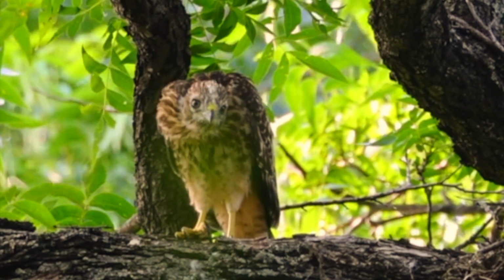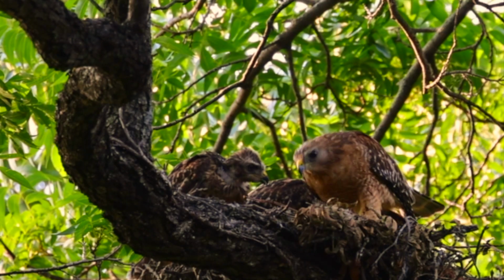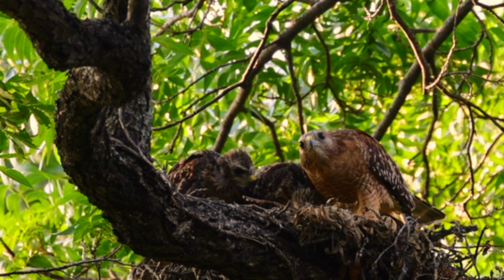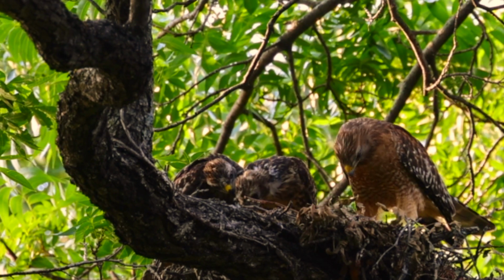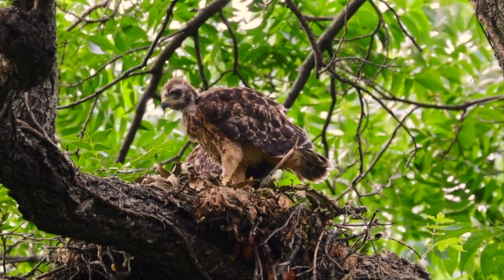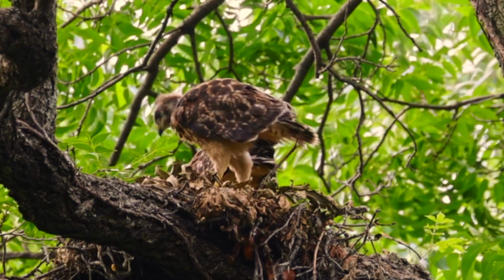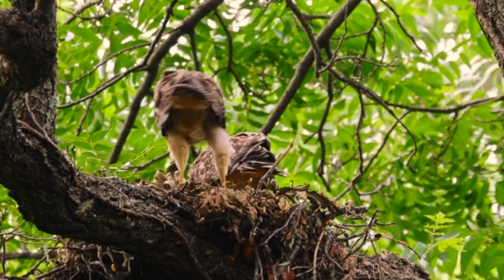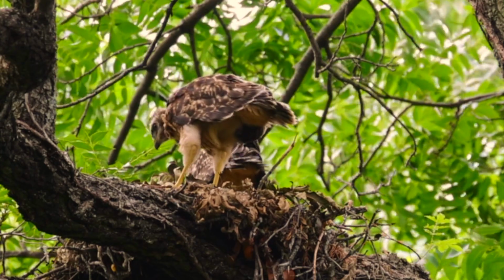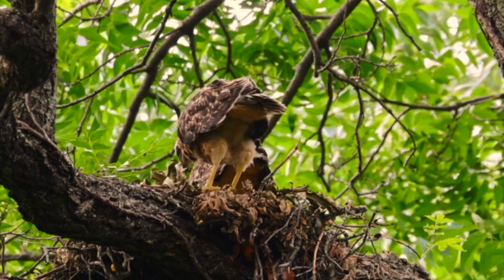It's important to note that migration patterns can vary among individuals and populations. Some red-shouldered hawks may not migrate at all, especially if they have access to suitable food sources throughout the year. Others may migrate only partially or irregularly. The specifics of red-shouldered hawk migration can be influenced by various factors, including regional climate, habitat availability, and the hawk's individual circumstances.